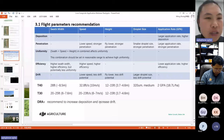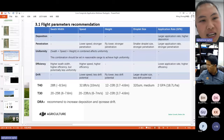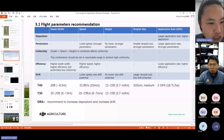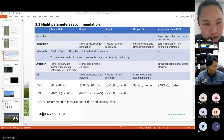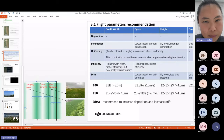Uniformity: first of all, we need to understand that different chemicals have different sensitivity to uniformity. Herbicide is a typical chemical that's highly sensitive to uniformity. Setting a swath width too narrow would generate kills. I want to show you a picture here that might make it clear. One second, since I have a little bit of a screen sharing problem here, I need to do it this way.